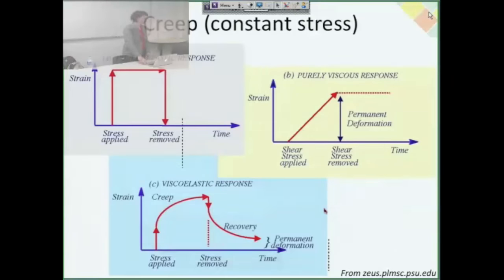So in more detail, for creep, for a purely elastic response, if you had a graph of strain over time, in the upper left-hand corner, if you apply an instantaneous stress that you hold constant, the strain is going to stay at that spot because they are linearly related through Hooke's law. The modulus dictates what strain is going to happen from a given stress. A purely viscous response is you have permanent deformation because it flowed away. So it's not going to return back because it has no elastic component.